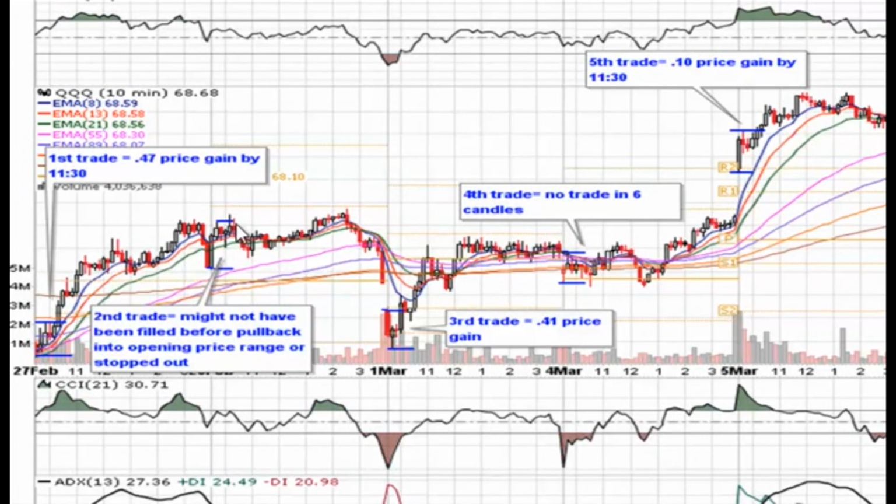There isn't a second entry or anything. That trade just did not work out for that day, and it never did drop below, not until the very end of the day. It never did drop below the low of that morning.